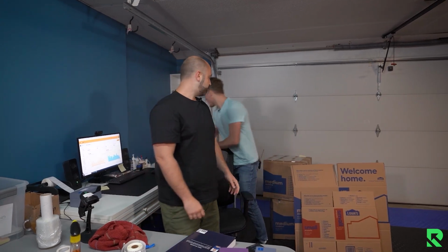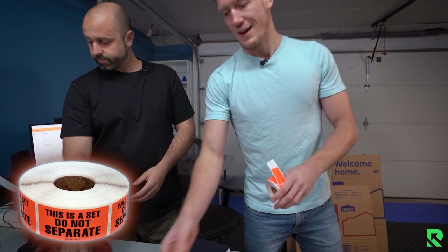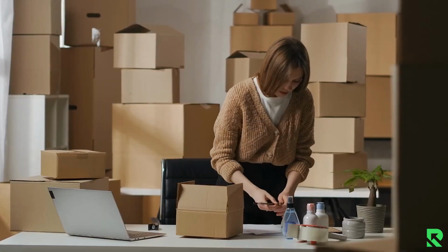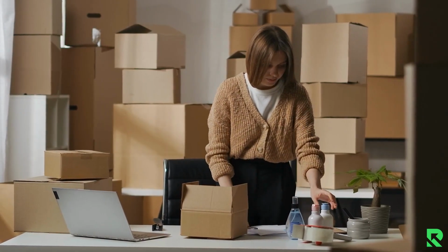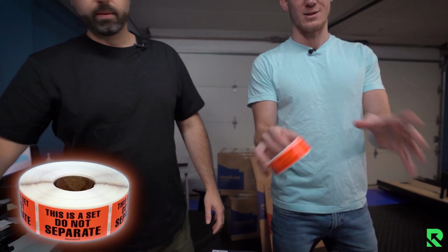If you have 2 books for a set, good tip, you can use these right here, and put that on the outside, or use a small box to put the set of books in, and then put, this is one complete set, do not separate. That way Amazon knows not to open up your package.